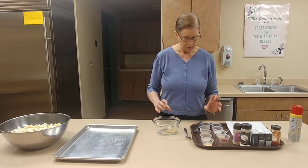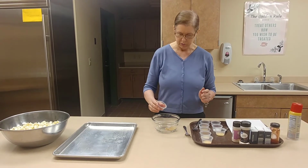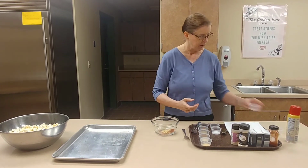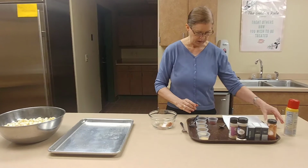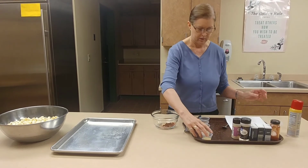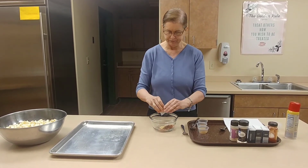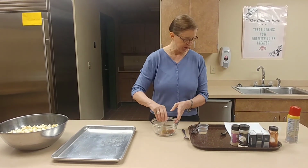And probably you could also use this as a rub for when you barbecue. We have a teaspoon of paprika for a little smokiness. Dry mustard, this is 1 teaspoon. A teaspoon of salt. A teaspoon of chili powder. A teaspoon of garlic powder. Teaspoon of onion powder, some cumin, and a teaspoon of that as well.